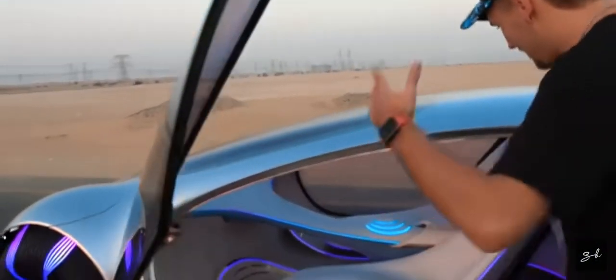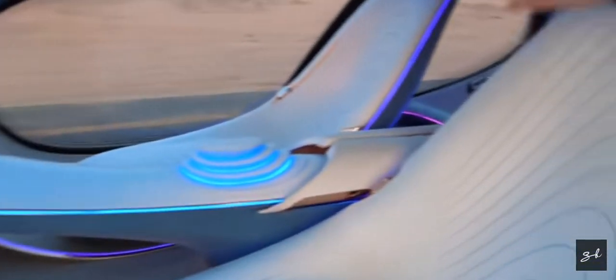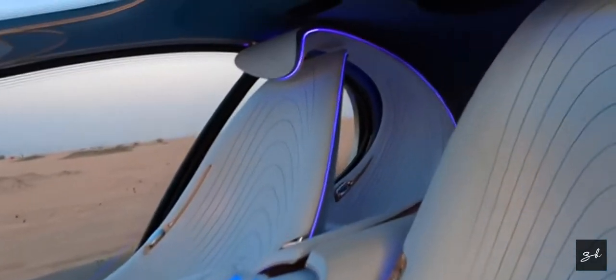All right, so take a look at the inside. No steering wheel, no problem. I'll show you why in just a second. But look at this thing, look at the inside. This looks like a spaceship. All right, so let's go step by step.